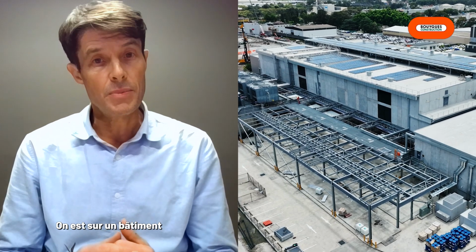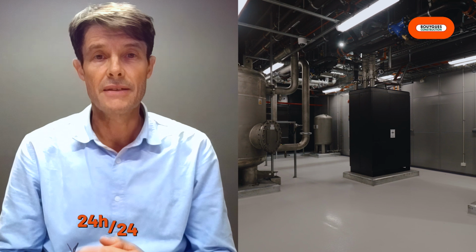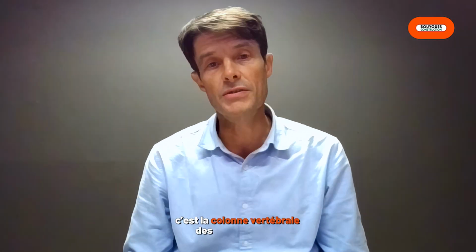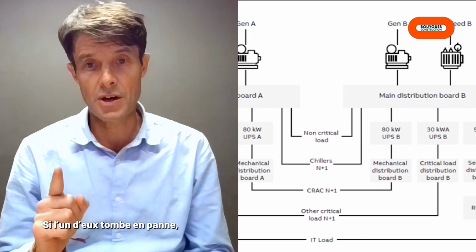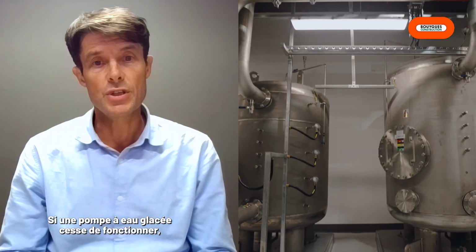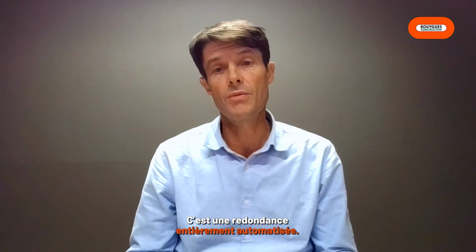We're talking about a building that once operational is required to run 24 hours a day, 365 days of the year. Interruptions are not an option. Redundancy is the backbone of data centres. When the power supply is cut, the generators kick in and support the facility. If one generator fails, a backup must take over in less than 2 seconds. If a chilled water pump fails, a backup pump will kick in to maintain temperatures between 18 and 27 degrees Celsius. It is fully automated redundancy.